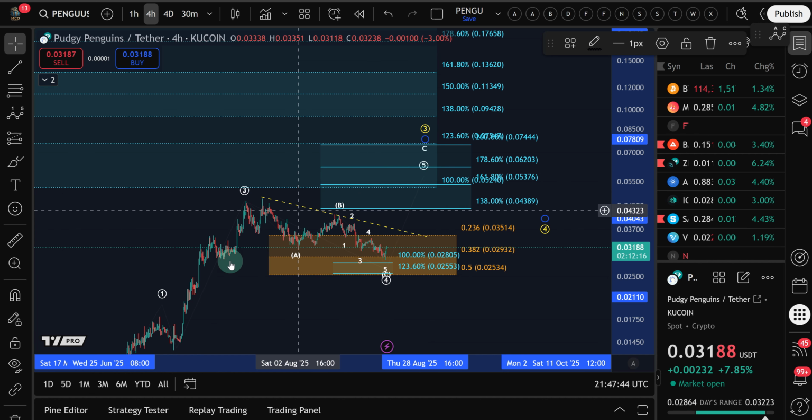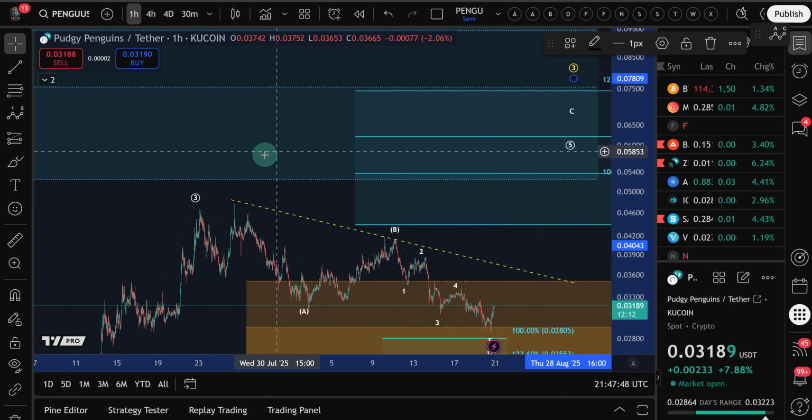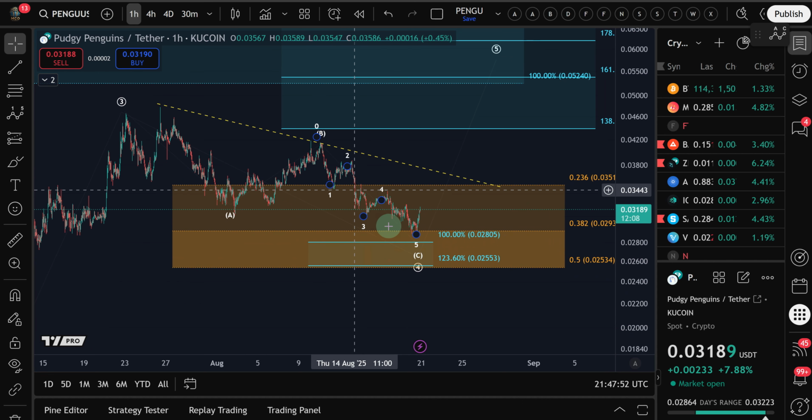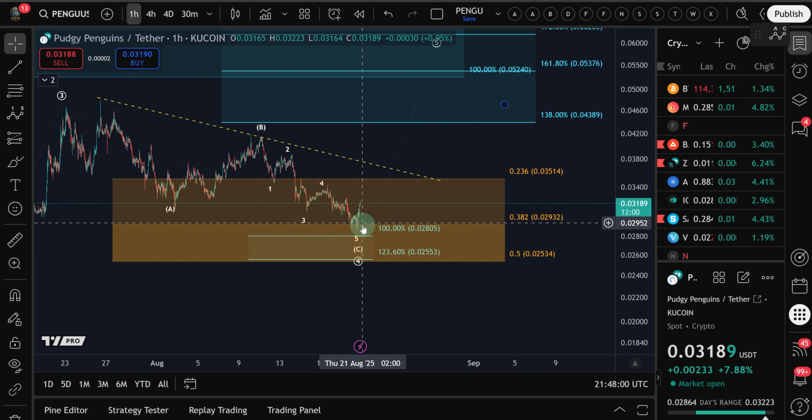Looking at the nanostructures, the idea was that this pullback should be an ABC structure, which it's been, and the C wave 5 waves, which looks complete. So we haven't quite reached 100% extension, but we reached a 38.2 retracement, which is usually an ideal target for a 4th wave, and came very, very close to the 100% extension, which is an ideal target for that C wave. So yeah, happy with that.